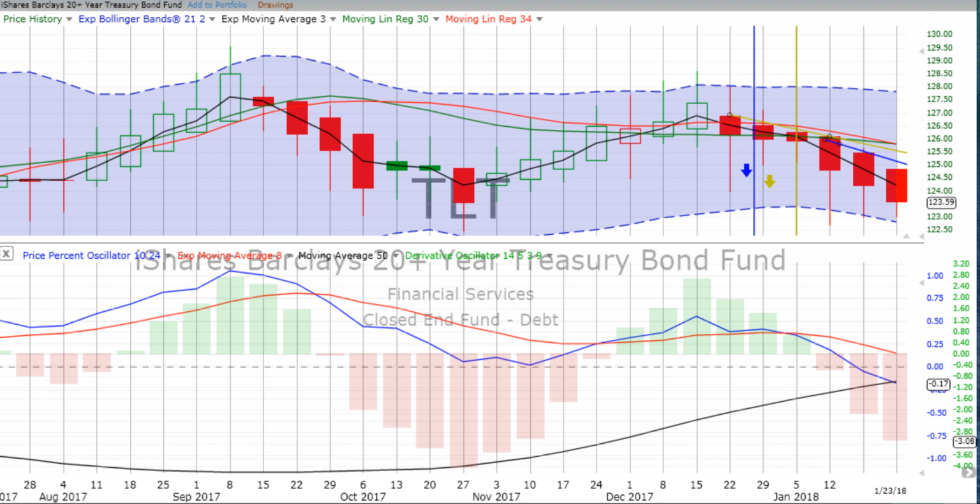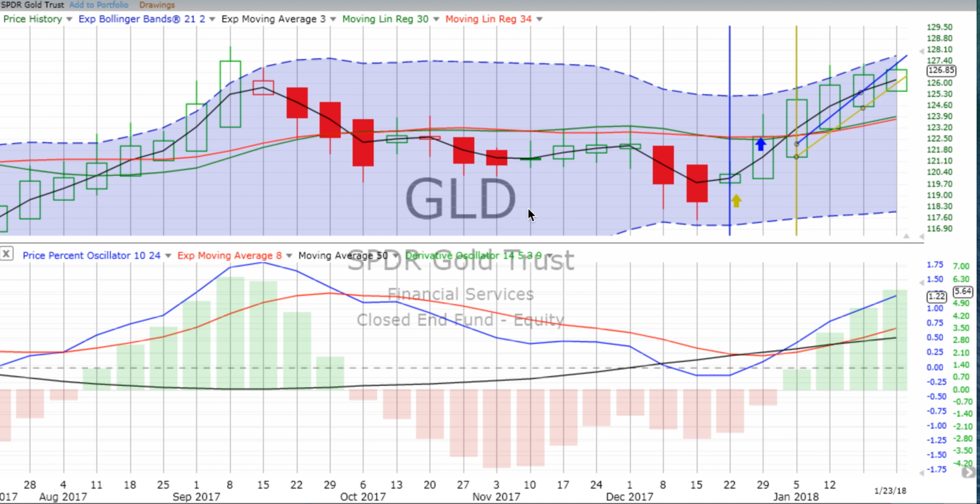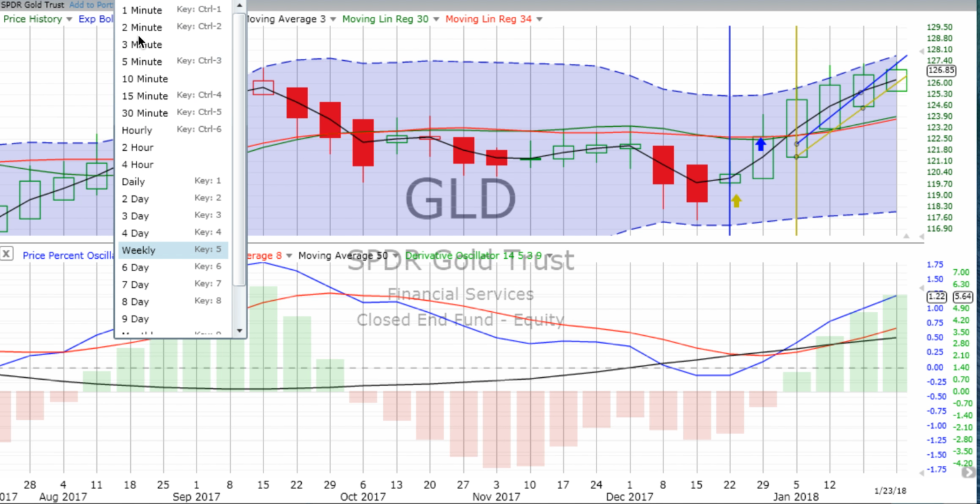And lastly, we have gold. We had a weekly vertical crossover on gold going up back on the 5th. And of course, gold has since moved up, not as strongly so far over the course of this week. Derivative oscillator gaining energy. Price percent oscillator moving out at the same angle it had in the prior week so far.